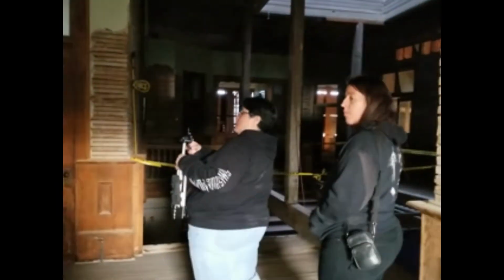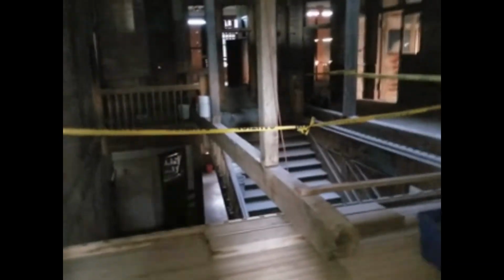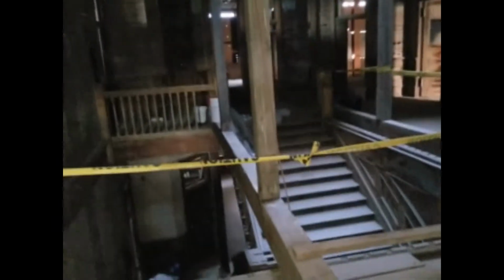Let's take a peek. This is the attic up there, huh? It is. It's huge. Don't mind the shaky camera. I have no desire to go up there.